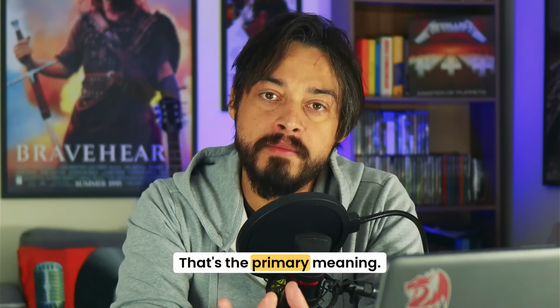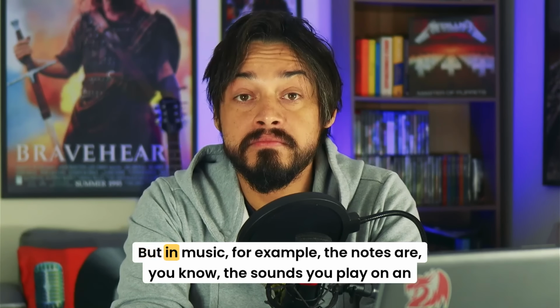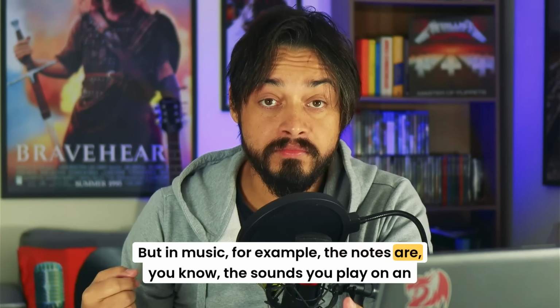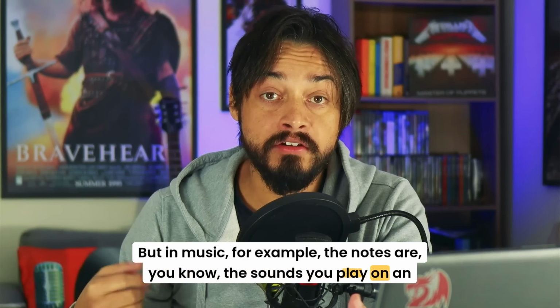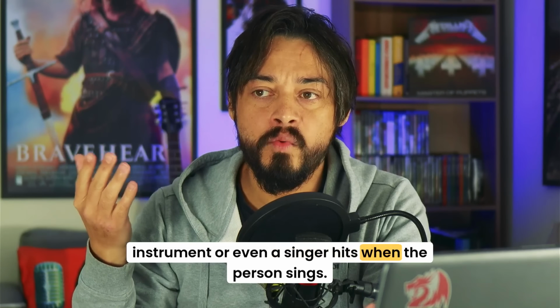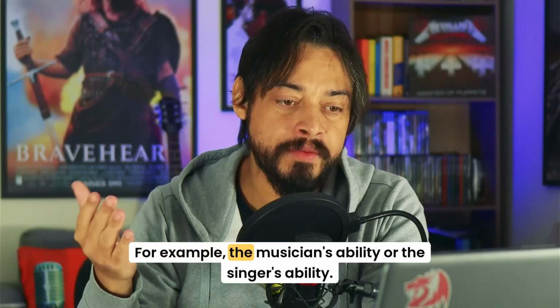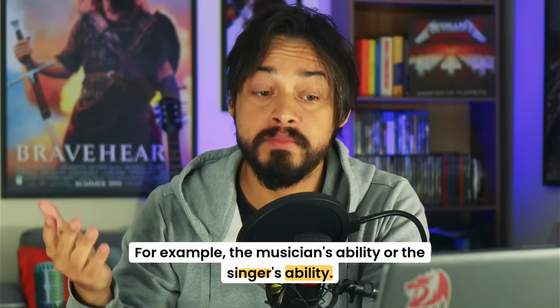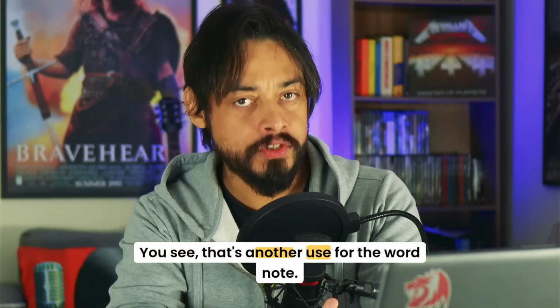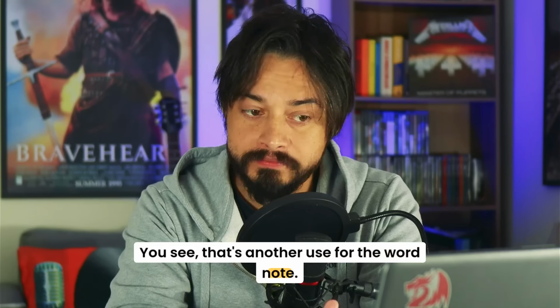That's the primary meaning. But in music, for example, the notes are the sounds you play on an instrument, or even a singer hits when the person sings. For example, the musician's ability or the singer's ability to hit the high notes was impressive. You see, that's another use for the word note.